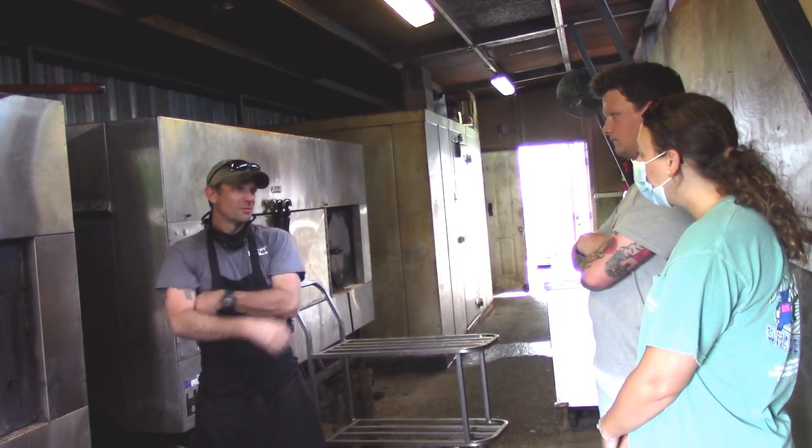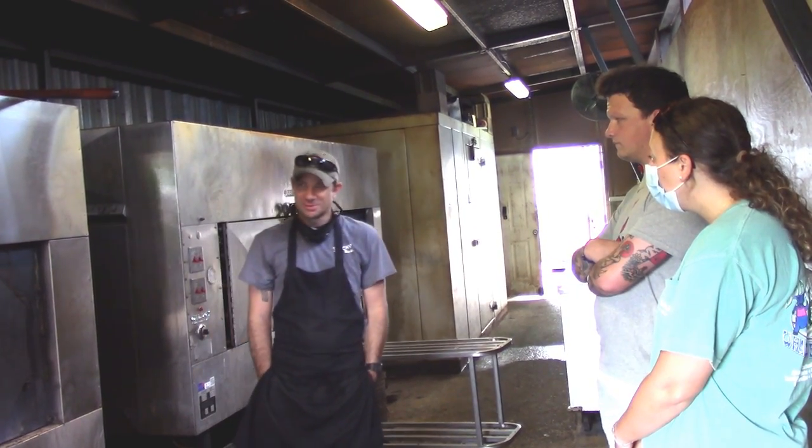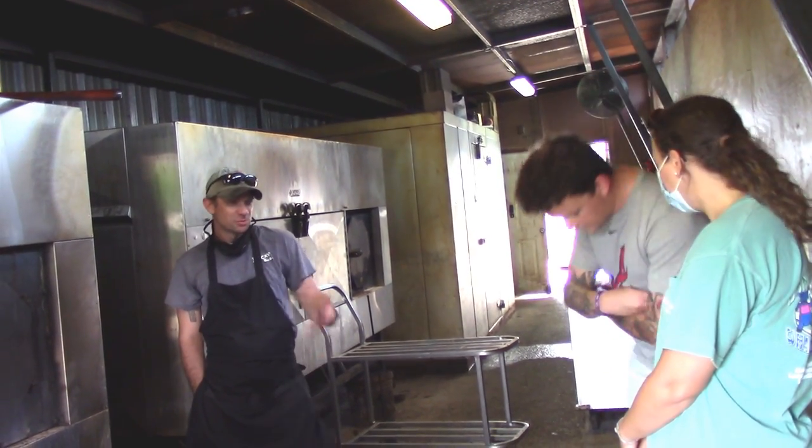Basically started on the side of the road. We actually have the grill still out back that he had. I wouldn't put anything in it now. It's just that rusty. But he started selling on the side, and he went to Brookwood Church at the time.